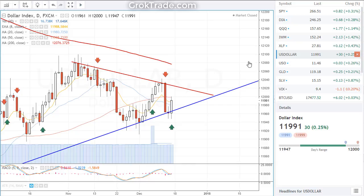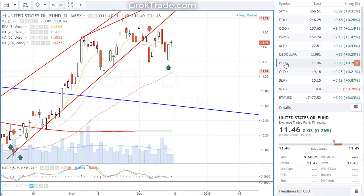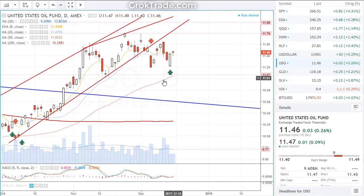Here's the US dollar. Put a sell on it, but immediately had to put a buy on it. We're in this big symmetrical triangle. Anything can happen on the US dollar. It is right now coiling, condensing. It is a pinching pattern taking place. Look for a big, big move on the US dollar. Crude oil, I put a buy on it.